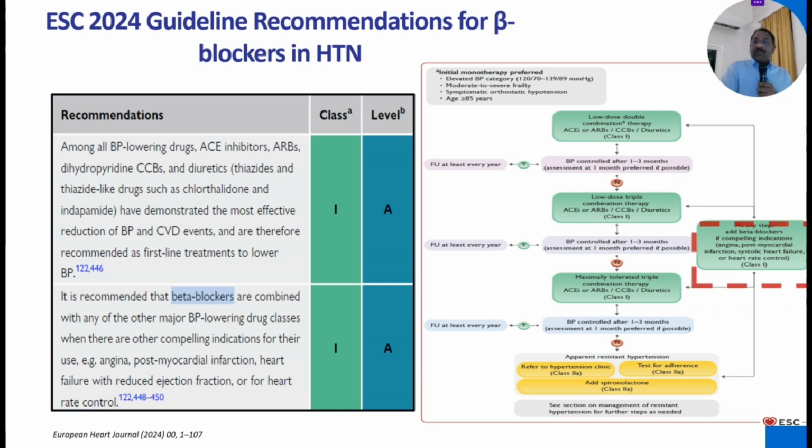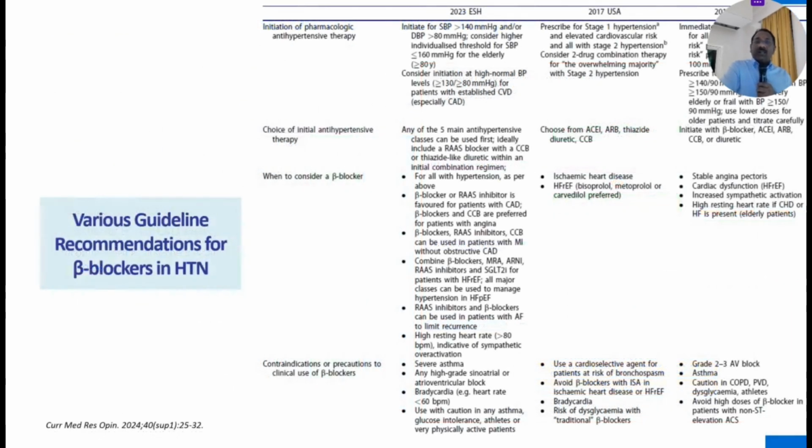But a stage will come where the beta blockers are a compelling indication to be used, as I told you: angina, myocardial infarction, congestive heart failure, where you have to use the cardioprotective beta blockers as a compelling indication to reduce the heart rate and to reduce the LVH and to improve the standards of life and to reduce the mortality.